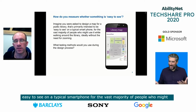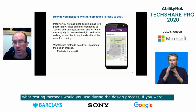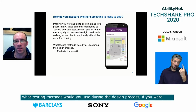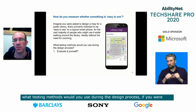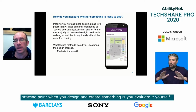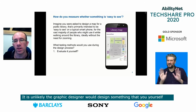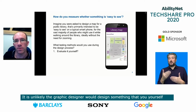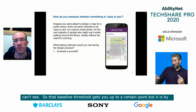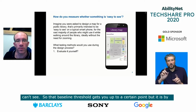So what testing methods would you use during the design process if you had to do that sort of thing? Well, everyone's starting point when you design or create something is that you evaluate it yourself. You're very unlikely as a graphic designer to design something that you yourself can't see. So that baseline threshold gets you up to a certain point, but it by no means covers the actual visual ability of the users you might be designing for. But you've got to start somewhere, and generally that's where people start.